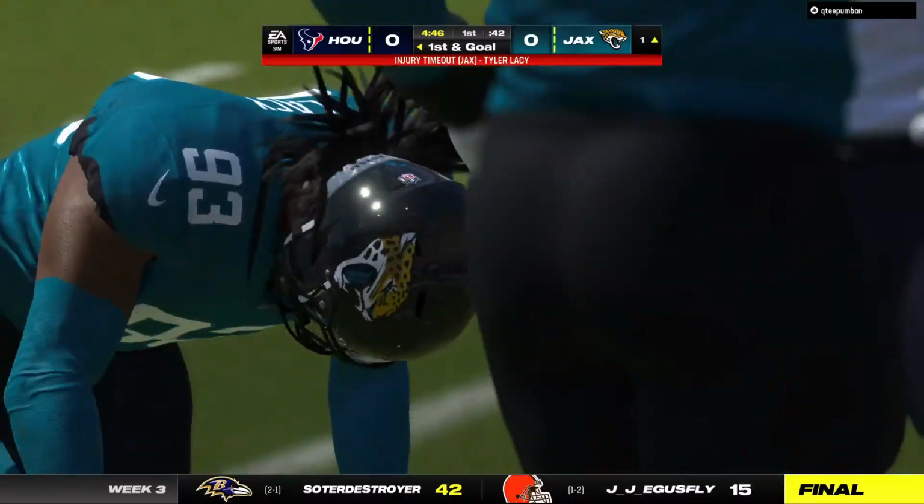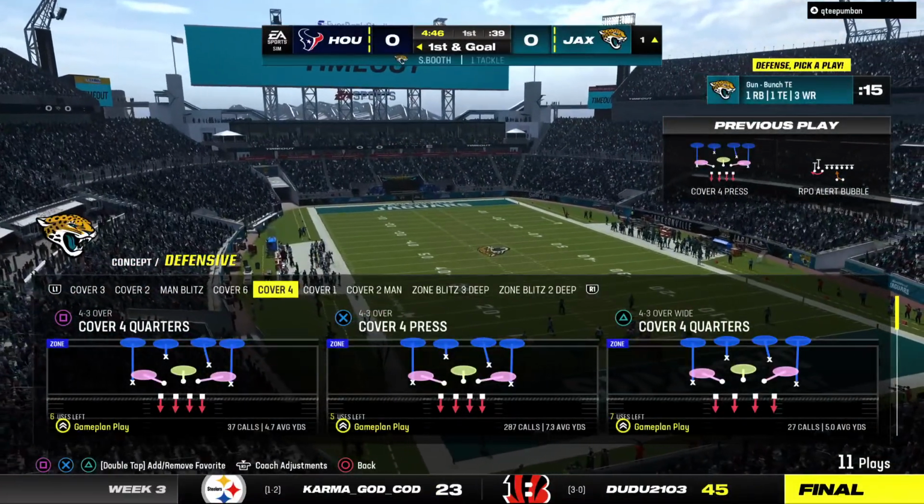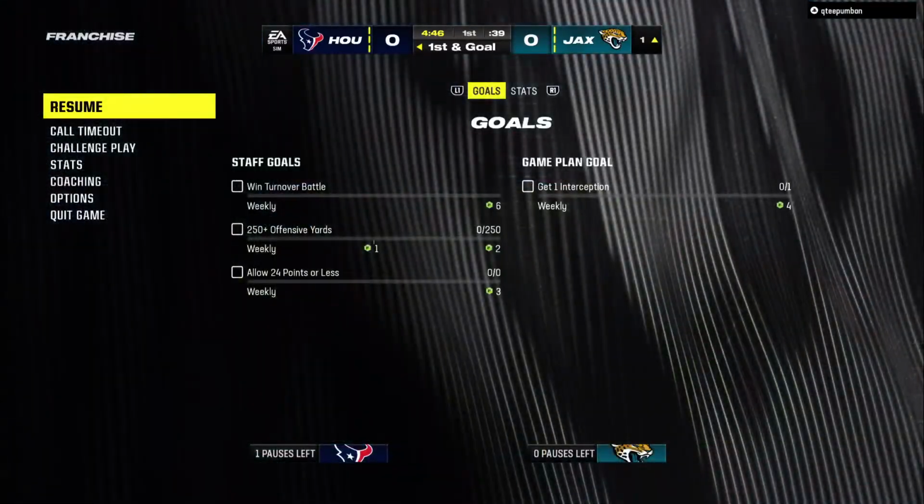Well, whatever script they put together for this offensive drive, Charles, seems to be working. I'm curious to see if this defense will make any adjustments here. Things certainly could.